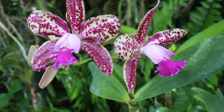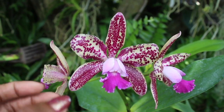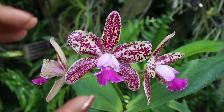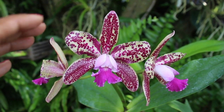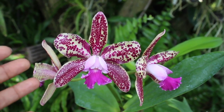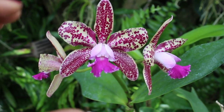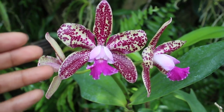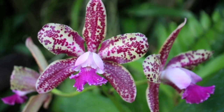And let us not forget to mention that this is very strongly fragrant as well. A very intoxicating orchid with such a lovely, lovely, delicious fragrance, and it is very floral. It reminds me somewhat of jasmine and lilac combined together. Definitely very scrumptious fragrance. Just so many bells and whistles on this orchid.